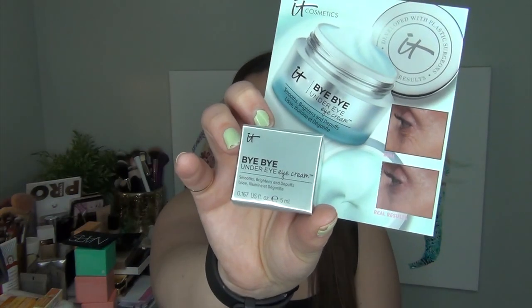Anyways, okay, this is the It Cosmetics Bye Bye Under Eye Eye Cream. This is supposed to soothe, brighten, and de-puff. And yeah, just a little container. I have a ton of different styles of these and the anti-wrinkle cream and stuff like that. I have not tried much from them, but what I have tried, I have actually really liked.